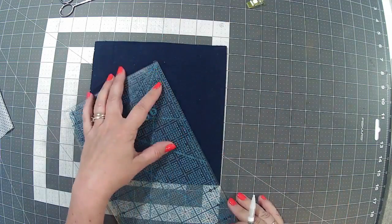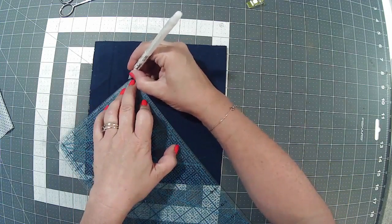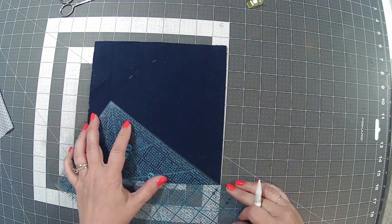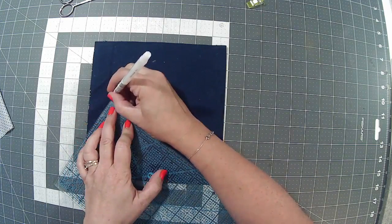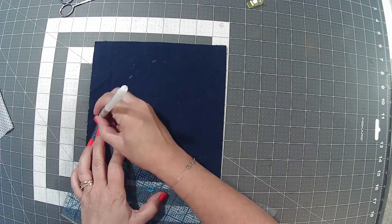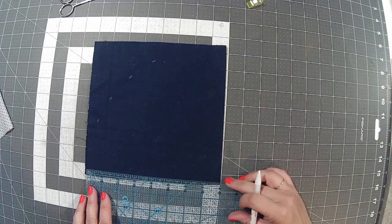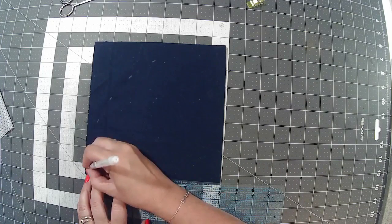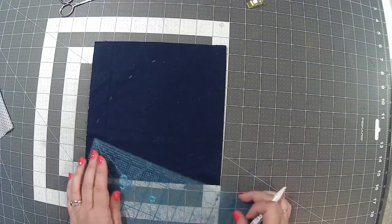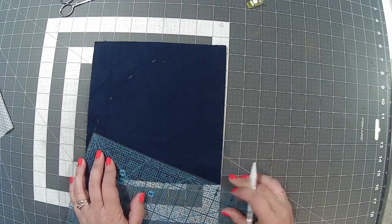Then I'm going to move it a little bit, put my 8-inch and mark like that, and I'm just going to put as many marks in. I put about 8 to 10 in, just moving it as I went. Now you could find something that's circular, I suppose, and draw around it like that. Just keep going. I want as many marks as I can to get a nice smooth curve.